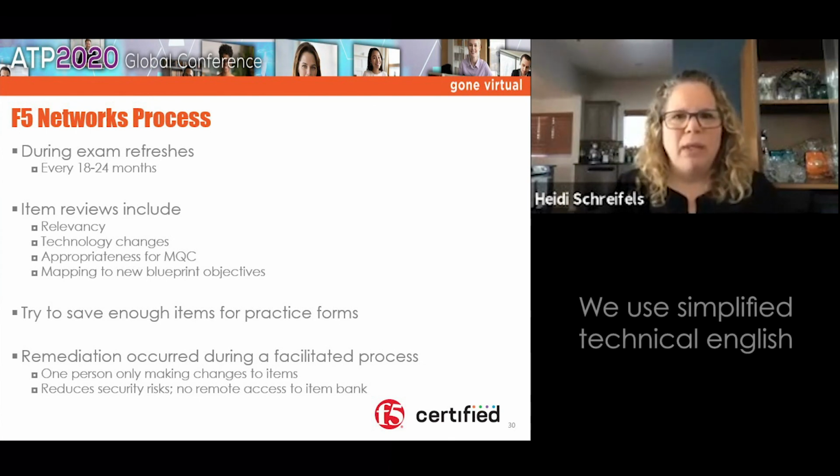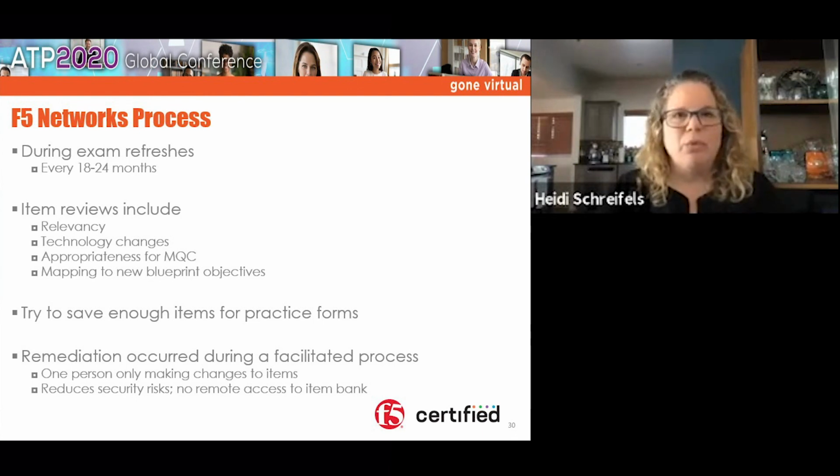We also go through and tighten up our language, so that it's easily understood. Our exams are only delivered in English, but to a worldwide audience of candidates for whom English is a second language for many of them. Additionally, our technology is extremely complicated, so keeping the items simple, keeping the questions simple, the STEM, the story, as well as the answers and distractors is really important. If a candidate gets an item wrong, we want it to be because they didn't know the technology, not because they didn't understand the item. So keeping that item bank cleaned up and the language simple really helps with that.